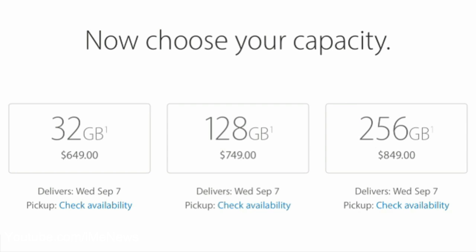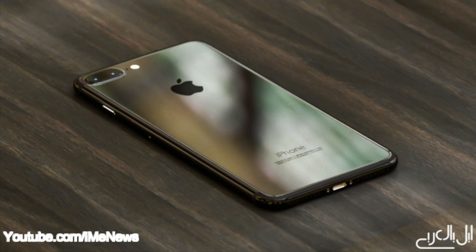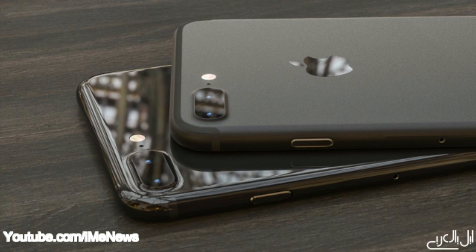16 gigabytes is gone, 128 and 256 gigabytes. Not just one, but two new colors. Ming Chi Kao is confirming this, and I think that's amazing. Great news for anyone looking to upgrade, to get a change in the look. And the two colors being dark black and piano black. So dark black will actually be replacing space gray. I think it's sad to see it go. Would have liked to see these two added on, but hey, this is going to be a sexy color.